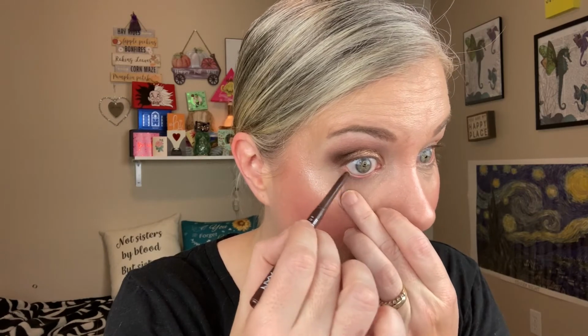Absolutely. Now I'm going to do my lower lash line, and I'm going to start off with my lower waterline, of course. This is the NYX Professional Makeup Retractable Eyeliner in the shade Brown. And let's go ahead and slap this baby on down here. I have a few of these and I love them. They're great. They last so well throughout the day. And they're just really nicely pigmented.